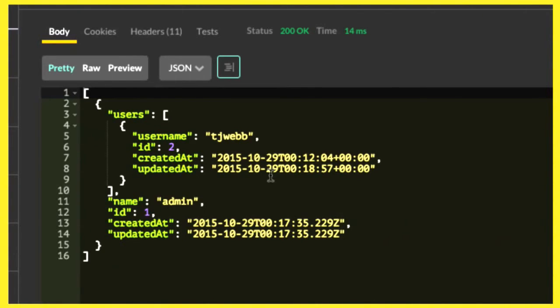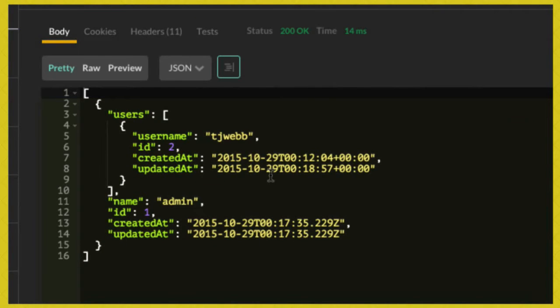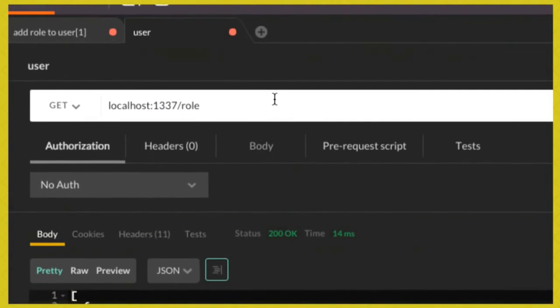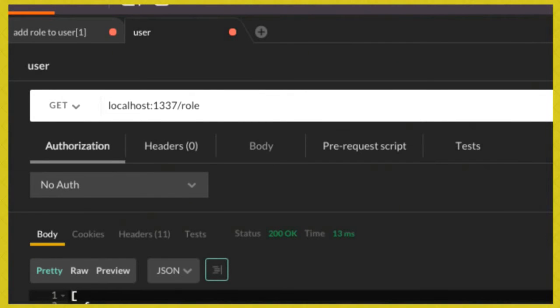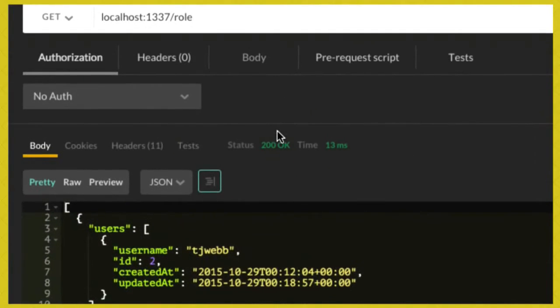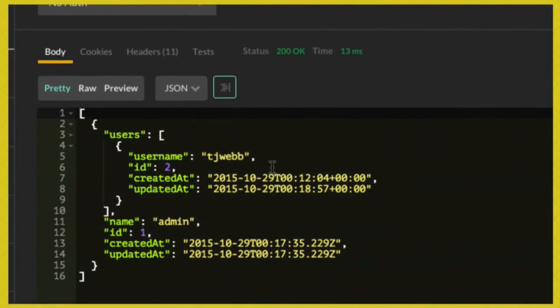In the request string itself, you can specify exactly which relations you want to populate. There's a field called populate, and you just say which associations you want to populate. So say a role also has permissions. You can just specify exactly which relations you want to populate in your request, because different requests might have different requirements depending on who's calling that endpoint.